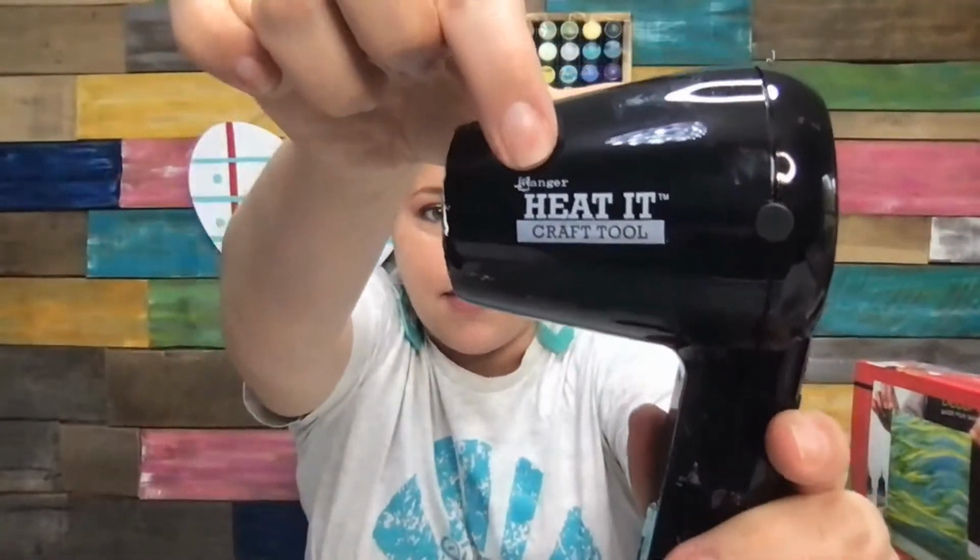And so how many of you guys have heard of Ranger? Ranger also is the company that makes the little heat dryer that we use all the time that you guys are always asking about. You see the little Ranger name right there. So they have these for sale inside that booth, but Ranger mainly makes products that are for paper crafting, like card making and scrapbooking and stuff like that.